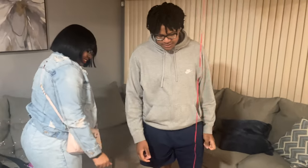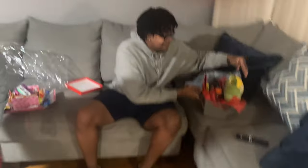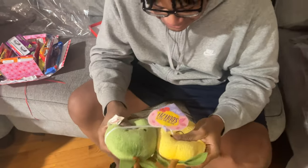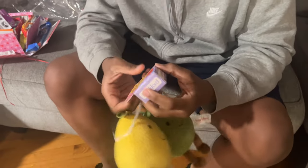Did you open the Pandora stuff? I did. Oh, my beak. You're my main squeeze. What you got there? I don't even know what it is. I gotta open this box. This candy. Oh. Gatorade.